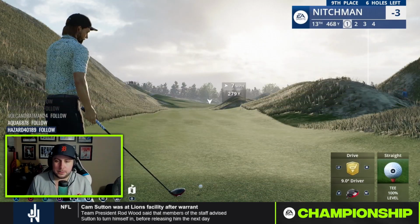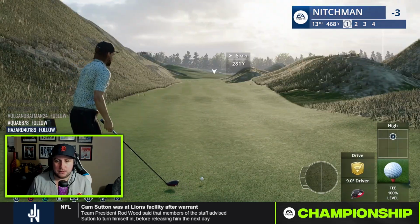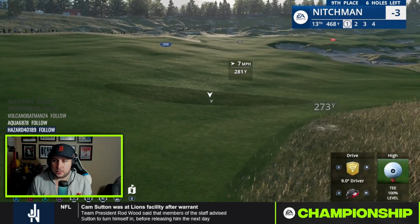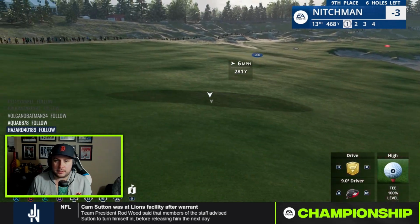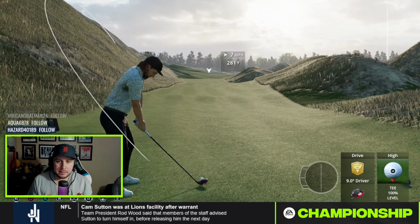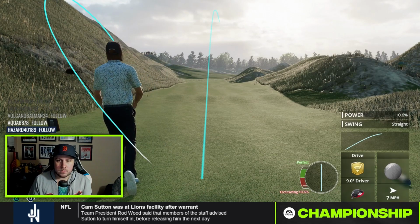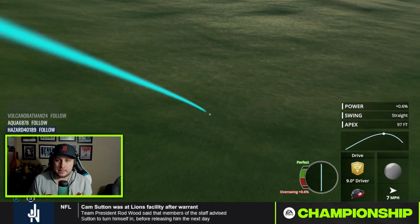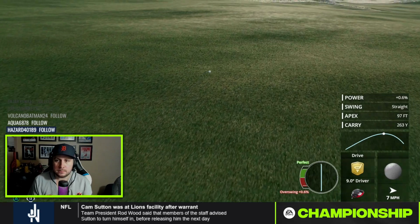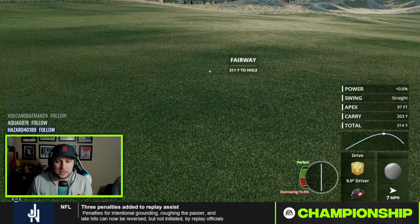Although actually investing skill points in power may help. This, oddly enough, is probably one of our most straightforward tee shots of the day. We could flirt with this down here. I don't really think it's going to be much to our benefit, so we'll aim somewhere out there. Hopefully this stays up top here. It appears it's gonna. Pretty much what I wanted off the tee.